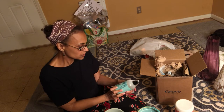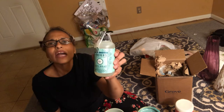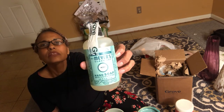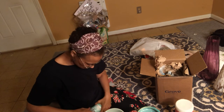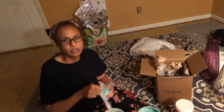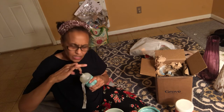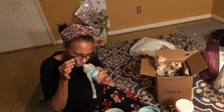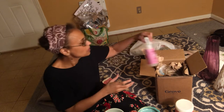Now, this is a mint-scented hand soap. Maybe if I stay back farther. Mint-scented hand soap. And let me see how this smells. It's minty, but it's also got kind of a citrus smell underneath the mint. Or the citrus smell is in the forefront and the mint is kind of underneath the citrus smell.